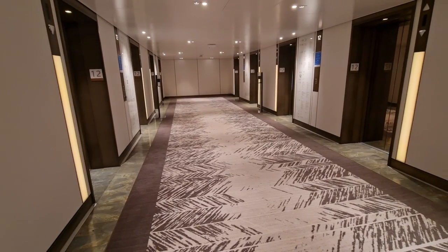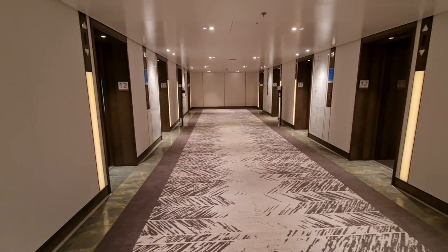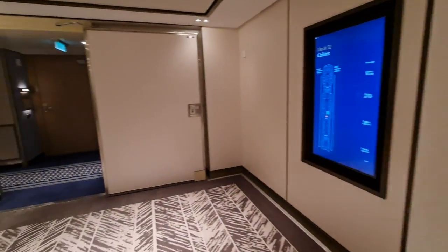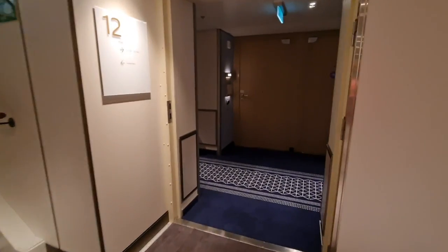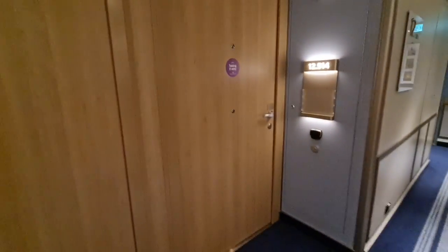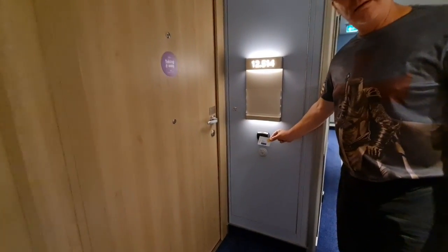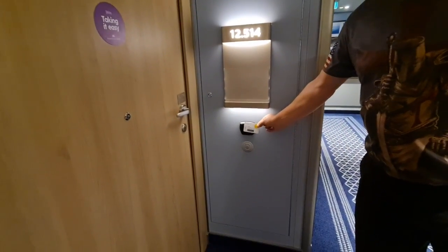Right, welcome to our video of an accessible cabin on the Iona. I wanted to start here because I want to show you how close it is to the lift. We're in cabin 12514 that was allocated to us. We didn't choose it; we booked a guaranteed cabin and we were allocated this one. So Paul's going to show you how to get in.